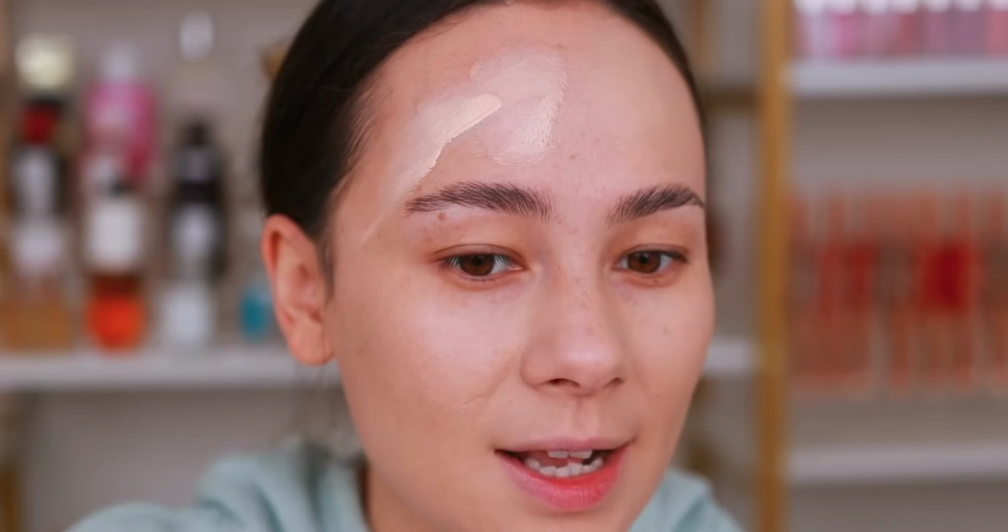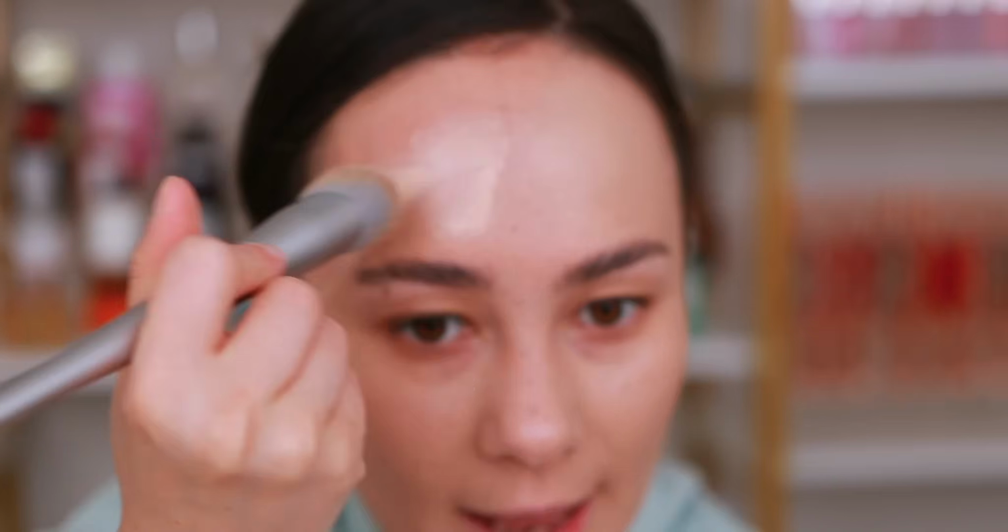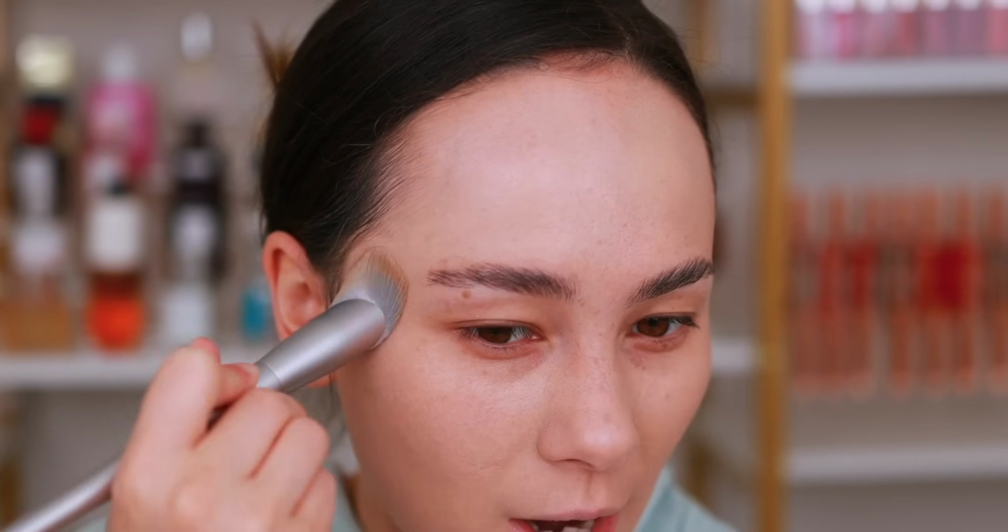It doesn't emphasize them, but it also doesn't do them any favors. But this is just a foundation where I have inconsistent results with it. Some days I think it looks nice. Some days I feel like it doesn't wear as well. Some days it looks a little bit more dry than others. And it also really depends on what products I pair it with.